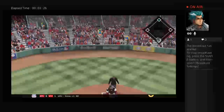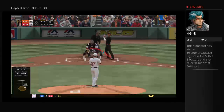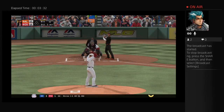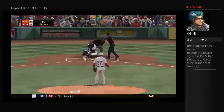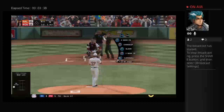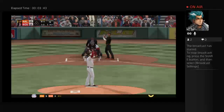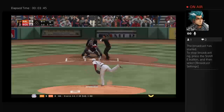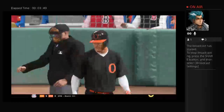Gets on top of one here and chops it foul right at home plate. A little bit off the outside. It's 1-2. Make it 7 in a row. My gracious, he is simply unhittable right now.